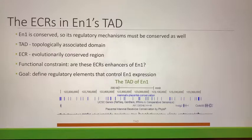However, it is unknown how they are regulated. All we know is that the regulatory elements controlling EN1 expression, whatever they may be, mutated over the course of human evolution and contributed to the high sweat gland density and small hair follicle size that is distinctive of our species. Therefore, the goal of this project was to define the regulatory elements that control EN1 expression.